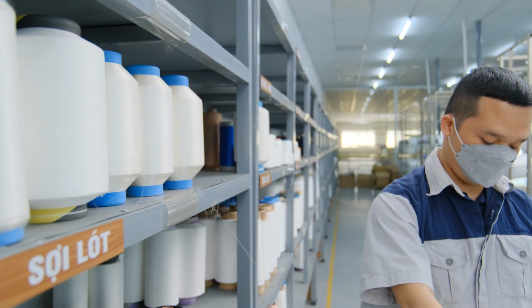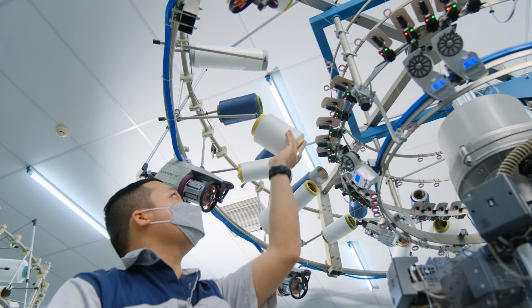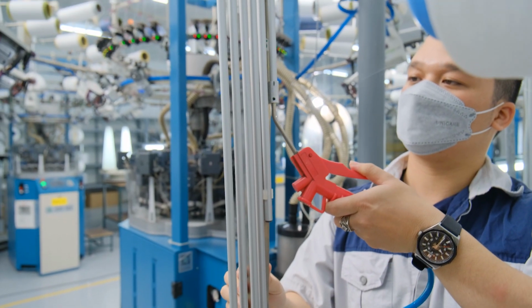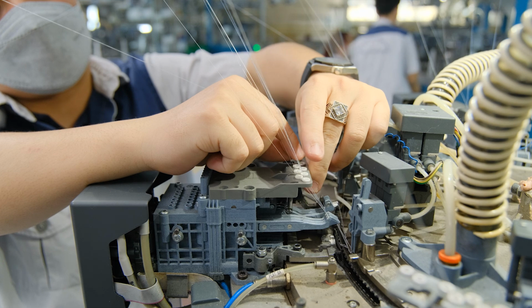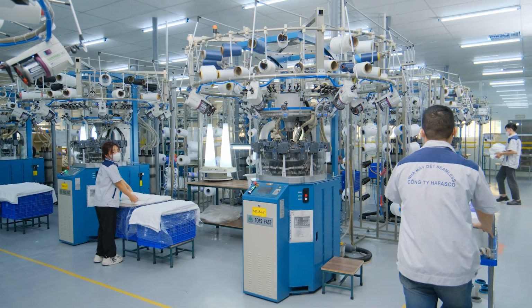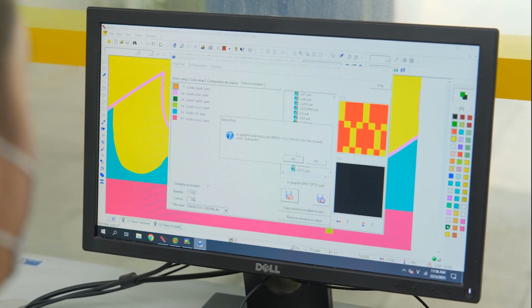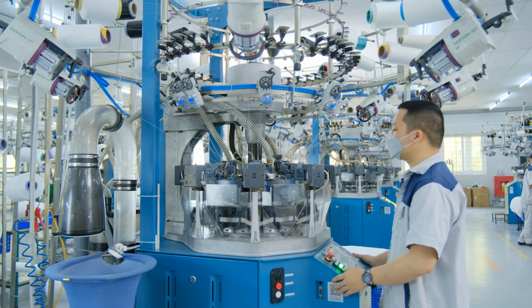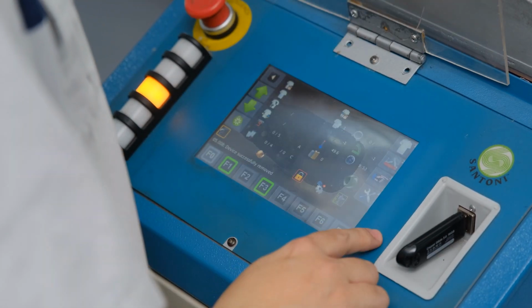To begin the process, yarn cones are prepared and mounted on creels positioned above and beside the machine. Each yarn end is guided through tension controllers, then threaded into yarn feeders and knitting needles. With advanced circular knitting machines like the ones in use, every specific product is pre-programmed, including its knit structure, elasticity, and compression zones. The program is then uploaded directly into the machine.